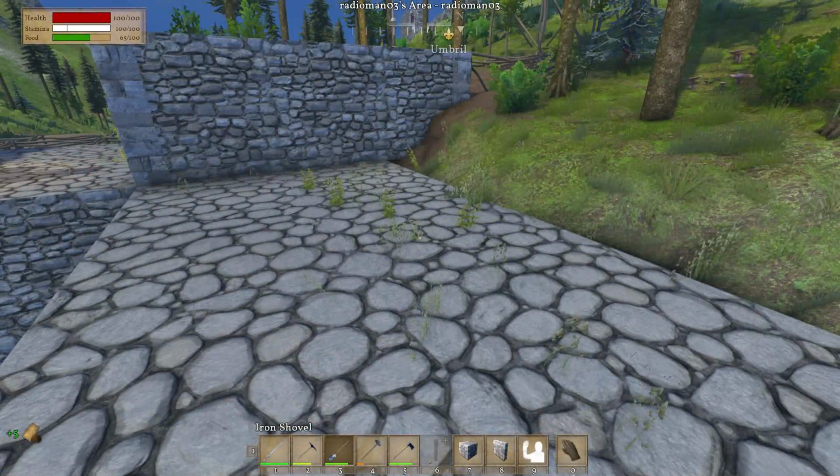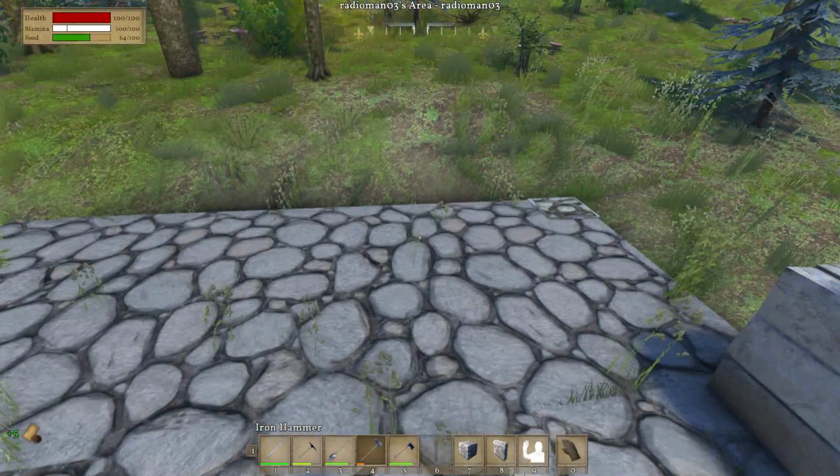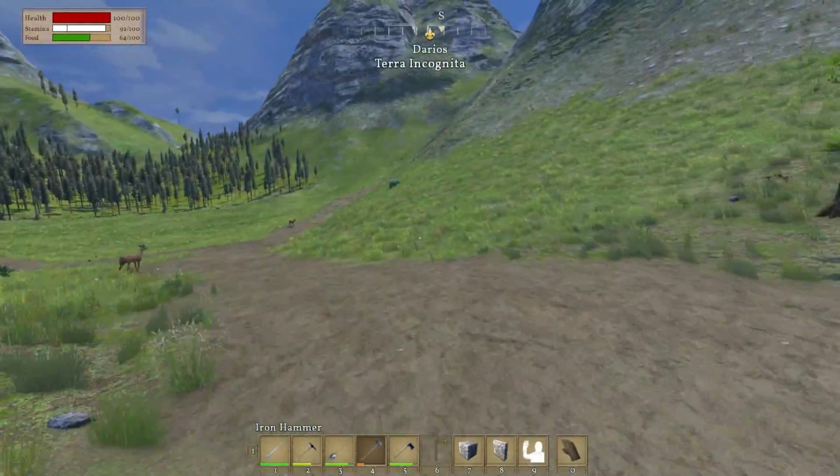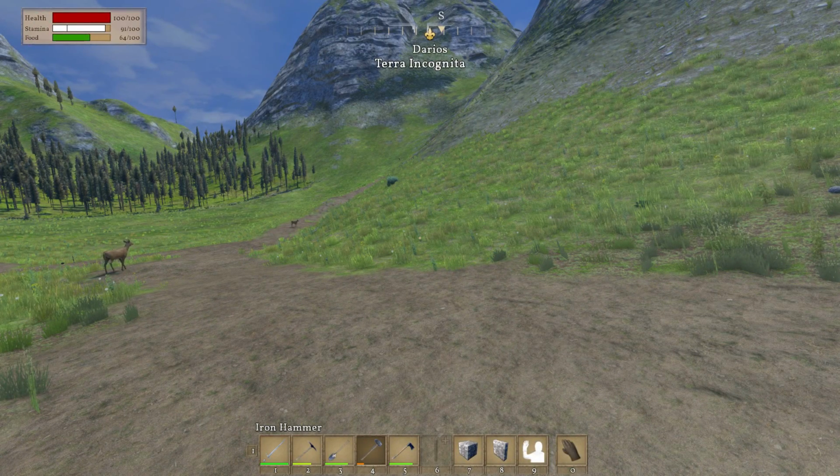Ooh, can I get this little piece of dirt out of here? There we go, perfect. I don't like the fact that we have all of this stuff showing in here. Let me show you what I've done out here real quick. So the windstorms were brutal, and that was the last of them.